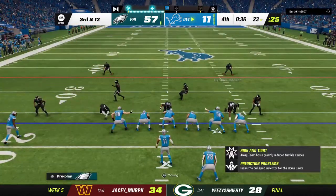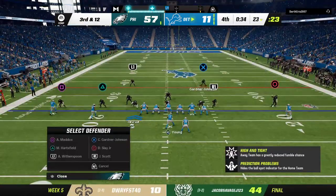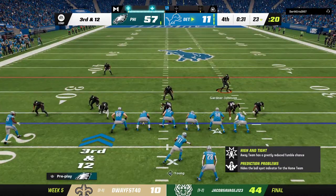Okay, great. Draft 60, draft 70 Rangers, 70 Rangers.